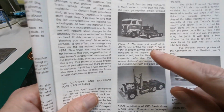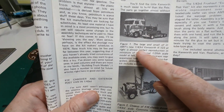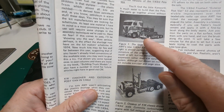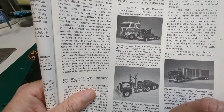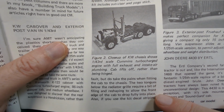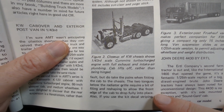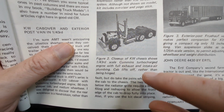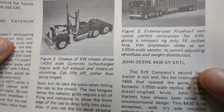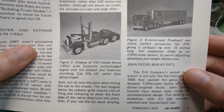Oh, look at this. Look at this. This is a comparison here of the 1/43rd Kenworth with a 1/25th. Look at the size difference. Good golly. And then let's see here. Here's a figure 2 of the 1/43rd scale truck with the cab off, so you can see some chassis detail and stuff there. Fascinating.